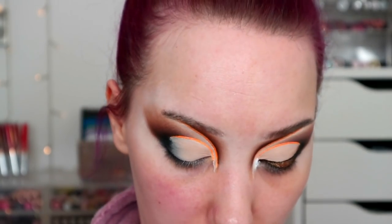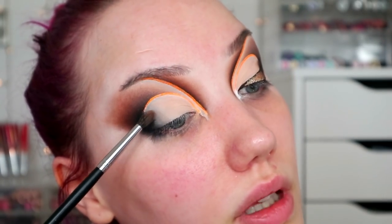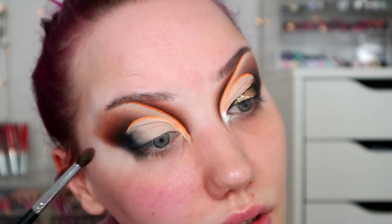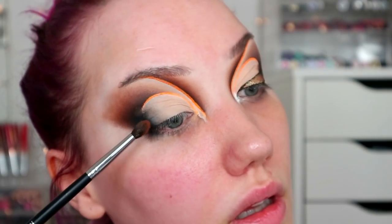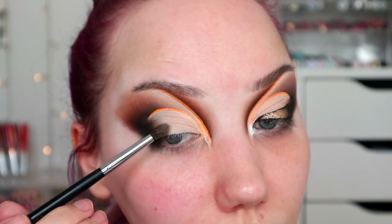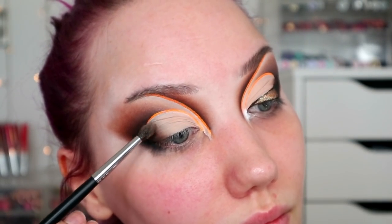Okay, and then back to my palette. I'm just gonna use my M507. Go through all my shades again, just the ones we've been using this whole time. Like Porky, Hey Guys, Chickatarian, just all of them. And just blend this onto my outer corner. There we go, that's a start.